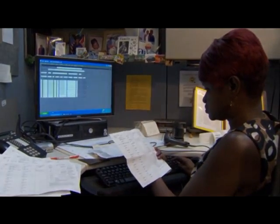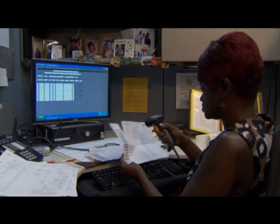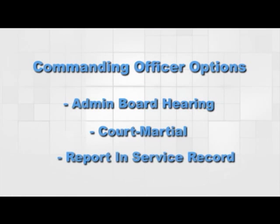Positive results are uploaded to a secure website for review by the service member's commanding officer. The CO has 3 choices: an administrative board hearing, a court-martial, or if the positive results were caused by a legal documented prescription, the positive result is noted as attributed to the medication.